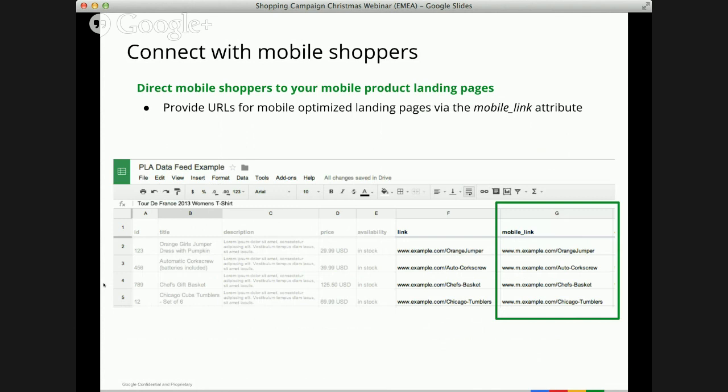So first, in order to direct people to your mobile site, you'll need to do some data feed updates potentially. This is a new attribute that was launched just a couple weeks ago, and it's called Mobile Link. So just like its name sounds, you'll be able to specify your mobile URL per product in your data feed using the mobile link attribute.